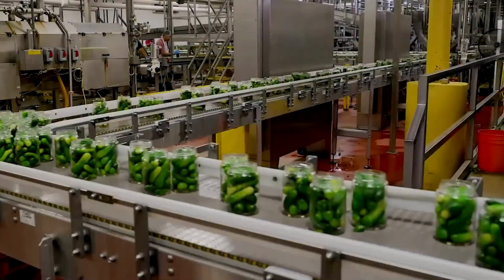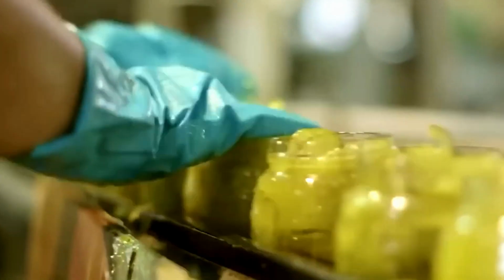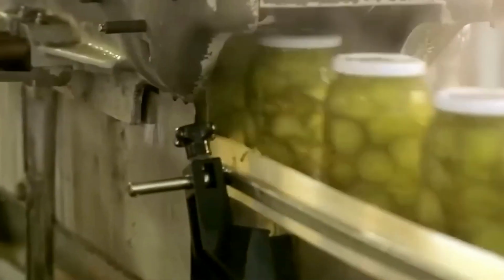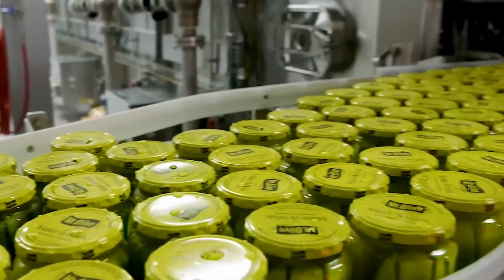To keep them fresh, the pickles are dunked in a brine solution. Not only does it preserve their freshness, but the high salt concentration in the brine also creates an environment that extends their shelf life.